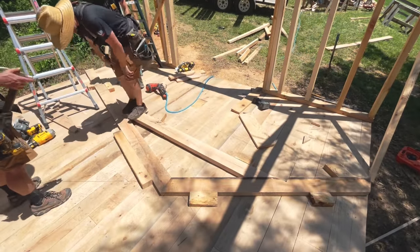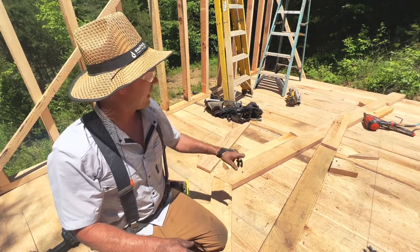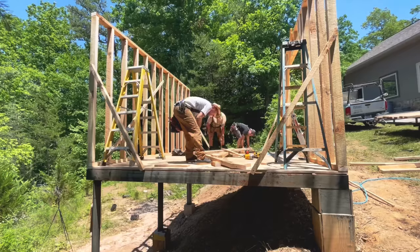Right. And now we're going to start putting these up one at a time. Actually, we should check this one before we make all of them. Right. So we're going to start with this one, check the fit, and then we're going to make, what, seven of these, eight of these? It's not that many.